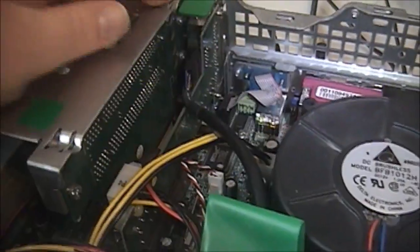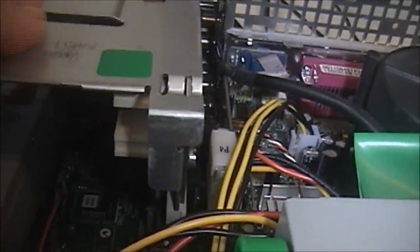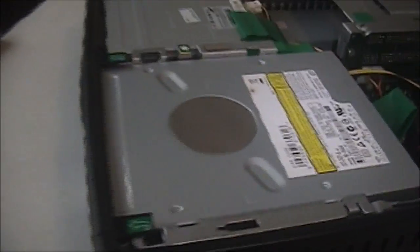Right here, and I'm not going to take it out because I actually have the computer on right now, you have a daughter board that has a couple of extra 32-bit PCI slots. There are no slots for an AGP graphics card, and of course I would not expect there to be on a computer like this.